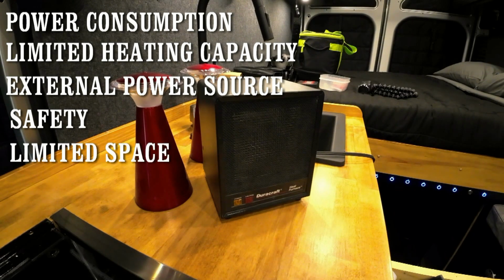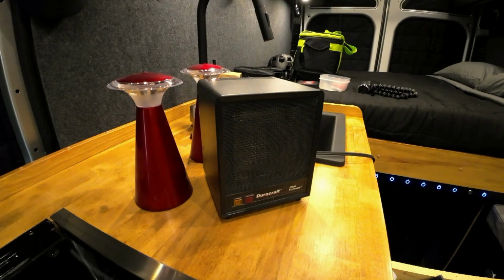And number five is space limitations. These small electric space heaters may take up some valuable space in your van, so keep that in mind. Especially in a compact living area, finding a suitable location for the heater so that it doesn't interfere with your daily activities coming in and out of the van or compromise safety can be challenging. So before relying on a small electric space heater, you want to carefully assess your power supply options, consider the size and insulation of your van, and prioritize safety measures. It's also essential to have a backup heating plan for situations where an electric heater just might not be practical or sufficient.